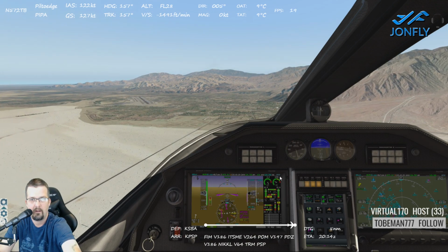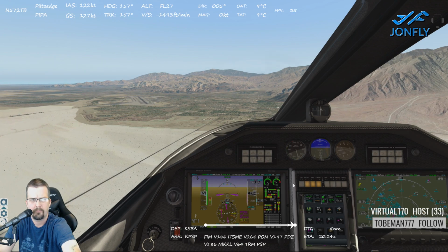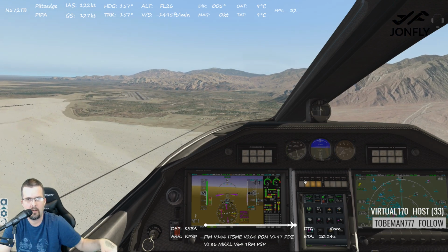Let's turn on our landing lights. How come the landing lights aren't going on? Do you guys have any idea why the landing lights won't come on?